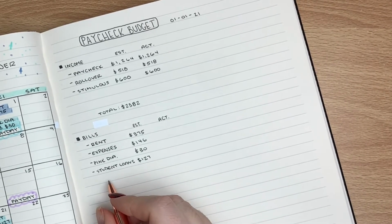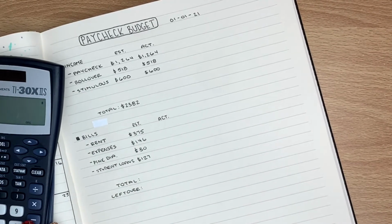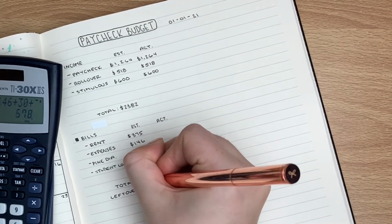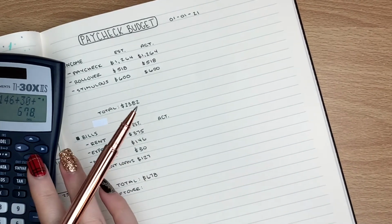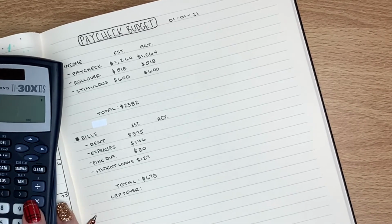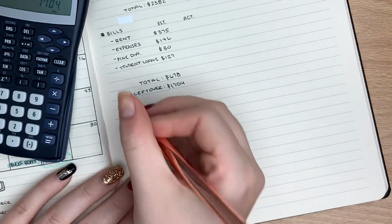All right, so we're gonna leave one space right there, and we're gonna put total and leftover. So the total, let's add that up. 375 plus 146 plus 30 plus 127. So total bills is 678. Not that much. So it's really only these two bills, and these were from last paycheck. So that is that. And we're going to take this total amount and subtract our bills from it so we know how much we have left over for the rest of our expenses. So 2,382 minus 678, we have $1,704 left.